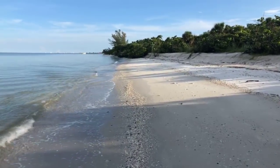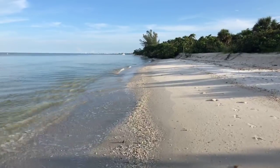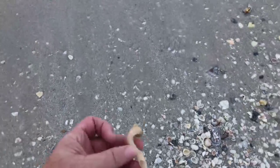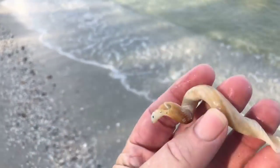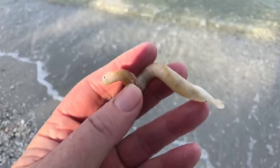We might have a little piece of beach to get by up here this morning. We'll see. There's a big chunky piece of worm shell down here. Look at that. That's a big thick piece of a worm shell. That's pretty cool. Usually we find the tips. Here's a piece of the shell.